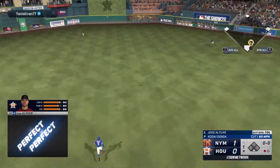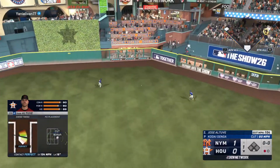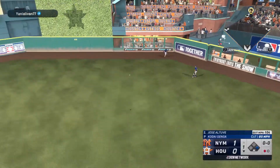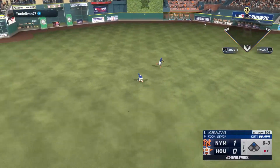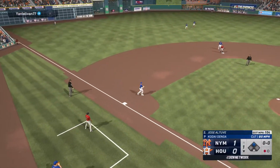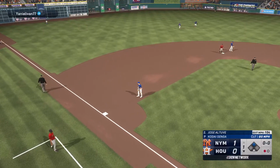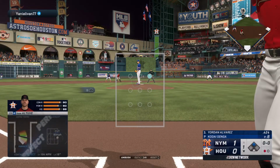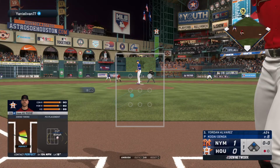That's ripped into the outfield. And that's got extra bases written all over it. He's in at second with a 1-out double. Couldn't have timed it up any better than that. I could watch base hits like that one all day long, and so could every hitting coach in the league.